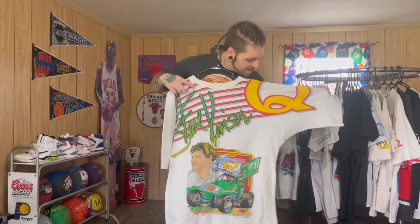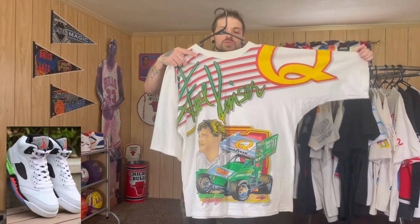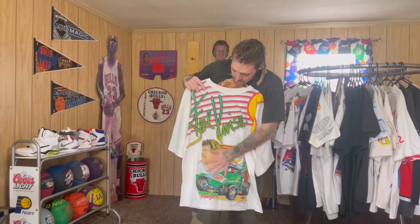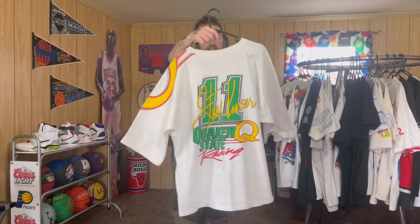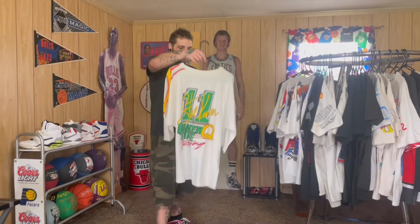Look at this shirt. Look at that graphic. Look at the colors. I used to rock this thing with some Jordan Retro 5 Poisons. And the pinks and the greens, it just was perfect. Yeah, this is a rummage sale find. $2 I paid on this. It's one of them shirts. It can be bought. Find another one.